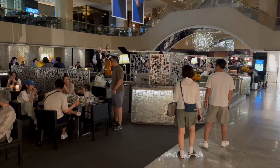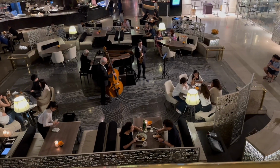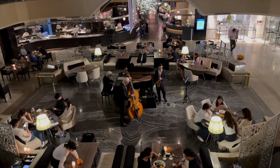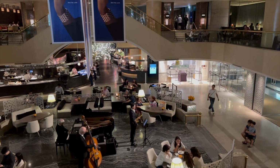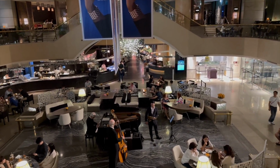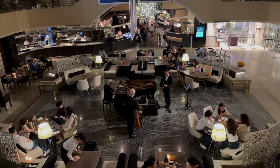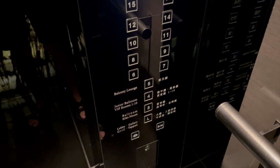I expected that from a Holiday Inn hotel maybe, but not at a supposedly luxury hotel. This one to me was a bit odd. Anyways, you can see here there's the live music: piano, contrabass, saxophone. It was actually quite nice and very popular, and so there's always a good level of noise in a positive way. It's always buzzing at this kind of lobby and gallery area, which is quite fun.